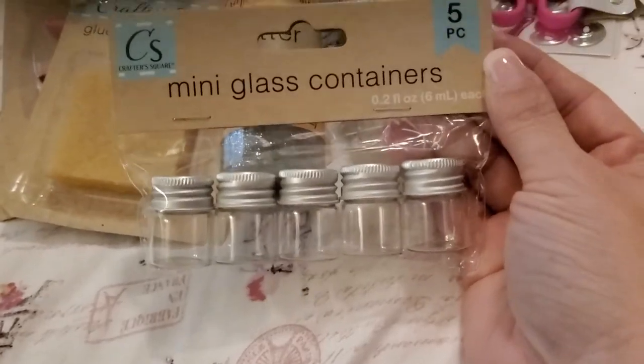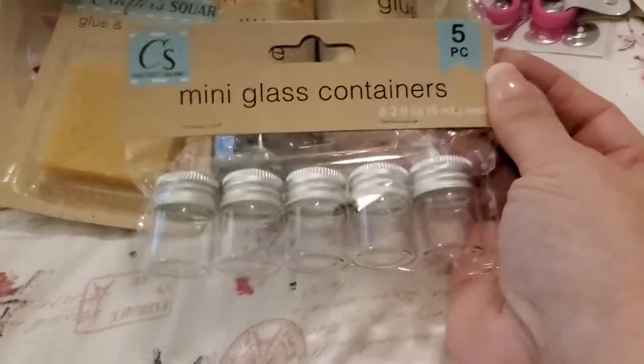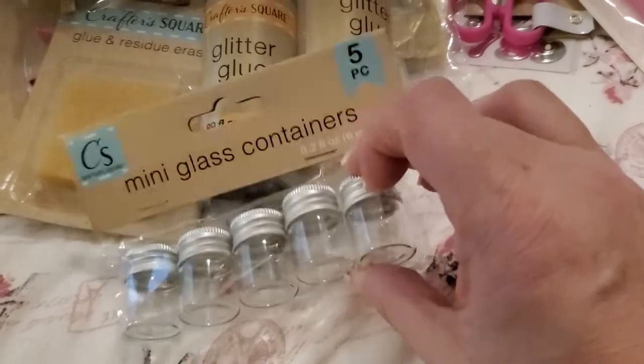These little mini glass container jars. Oh my God, they are so cute. They had these in like a million different sizes. And I was like, ugh.